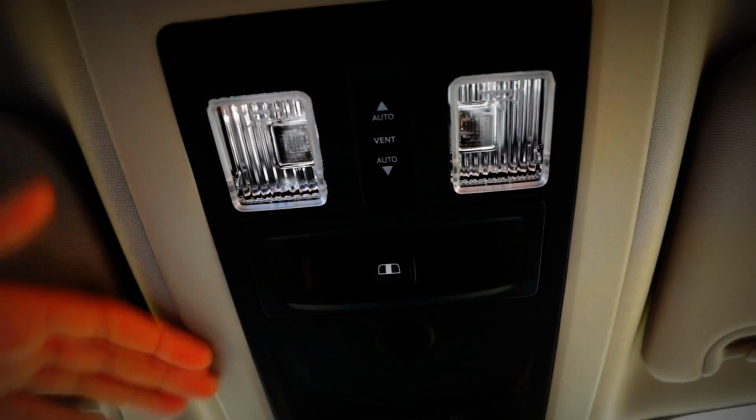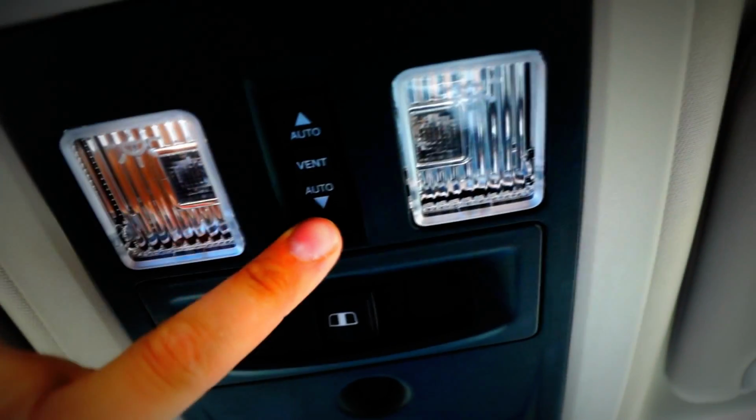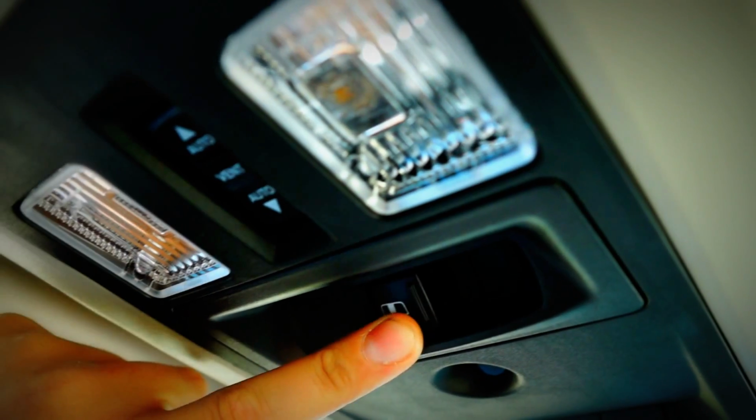So for the top portion of the truck, we have a fully functional electronic sunroof. It has a venting option. There's also a center window opener. So for the center back window, it's automatic.